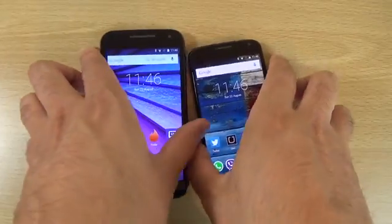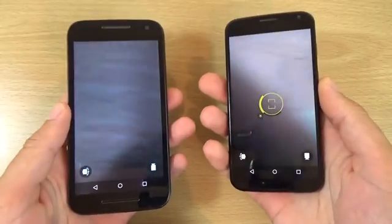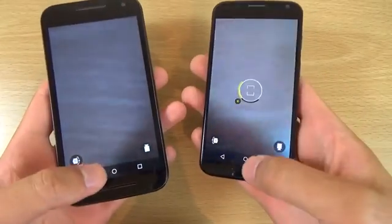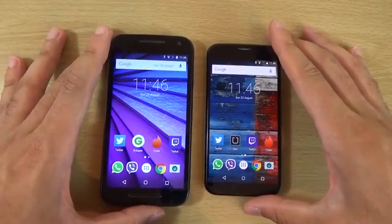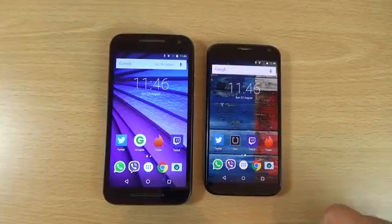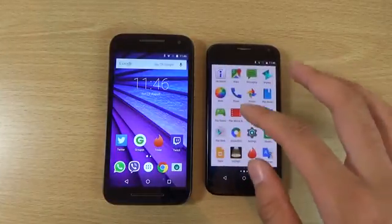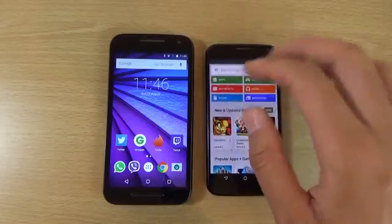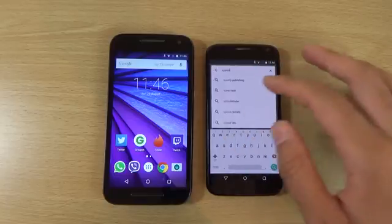Let's just actually check out which one shakes faster. So about the same there, which is quite nice. And so I think you can see here the multitasking seems to be stronger on the old Moto X, which is very good, and that is pretty awesome in 2015 for this device.